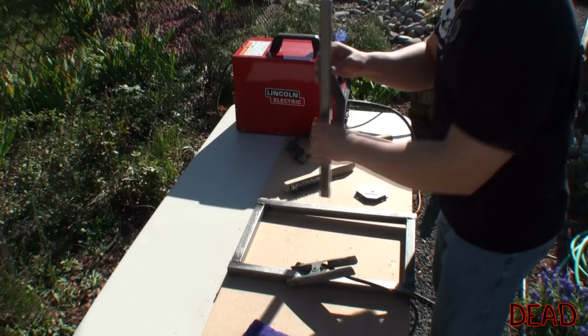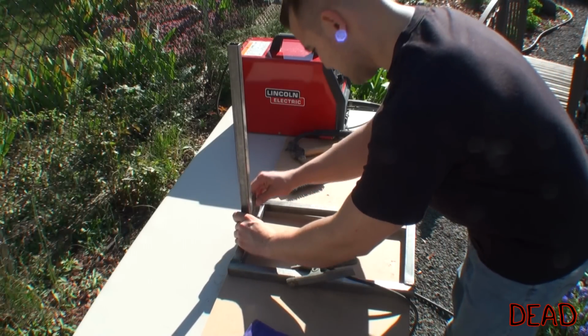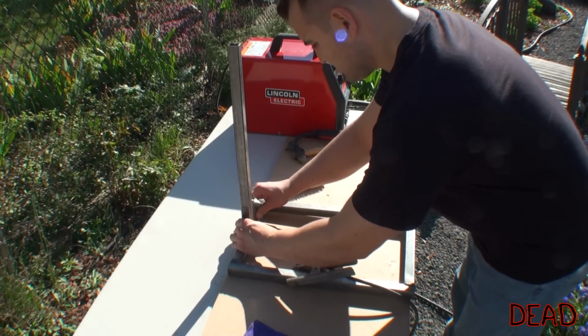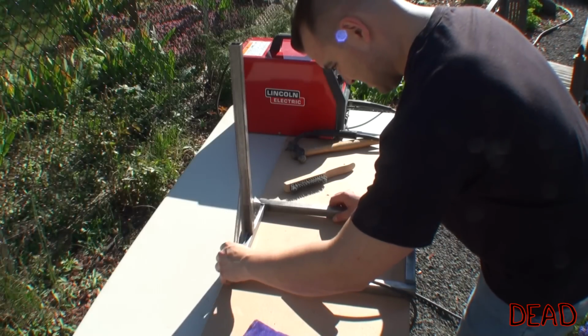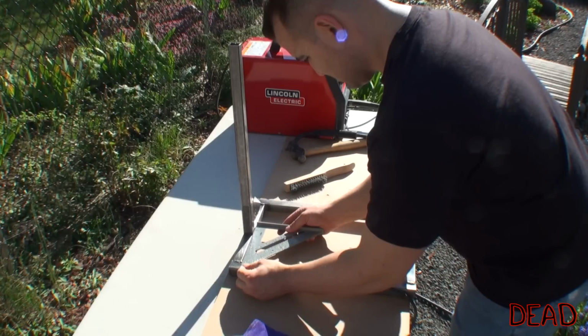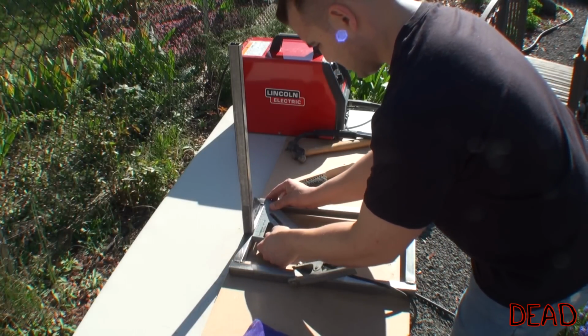Now you have to do your upright. This is the main support for the pop-up, so all the weight is on this one bar. You have to make sure this is strong. You have to make sure this is square. It's very important. It goes up and down in the square. It's not bent over or leaning. You also have to make sure it's in the dead center of the base.